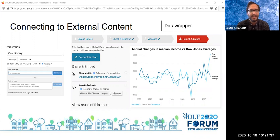And so this ability to embed external charts, graphs, and graphics, and even entire websites into sections of story maps, it really gives you maximum flexibility over what you want to show with your narratives. The sky's the limit with this. You can embed as much or as little content as you want.